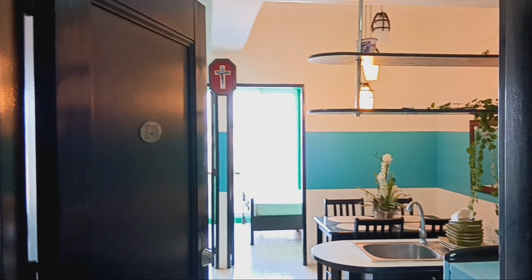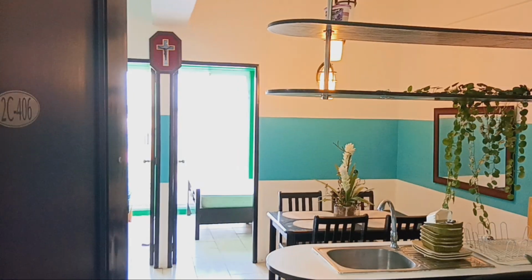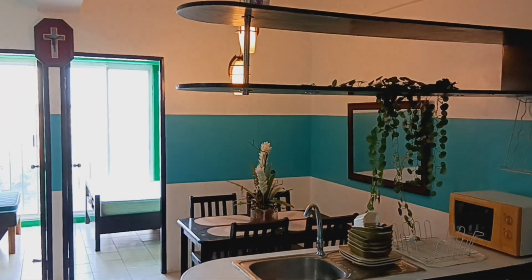2C-406, Chateau Elysee, Parañaque City. This unit is a two-bedroom unit.